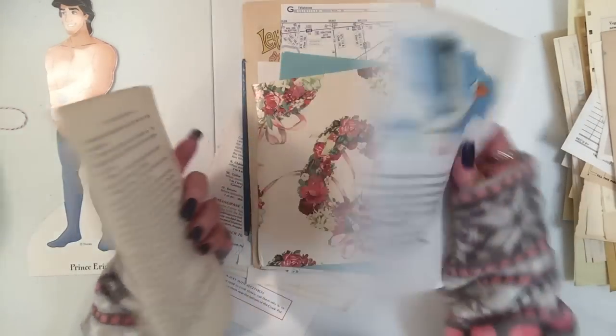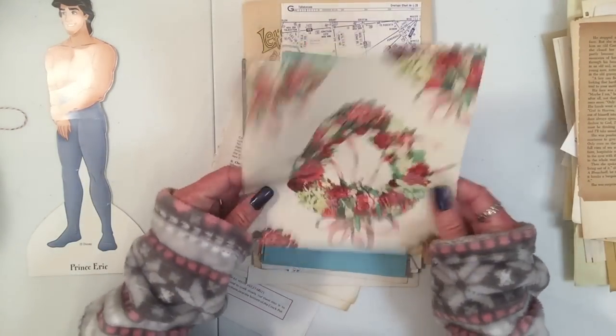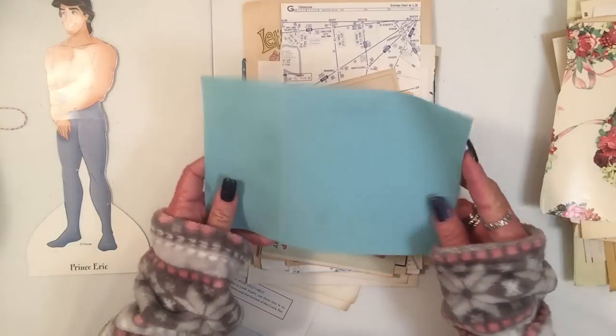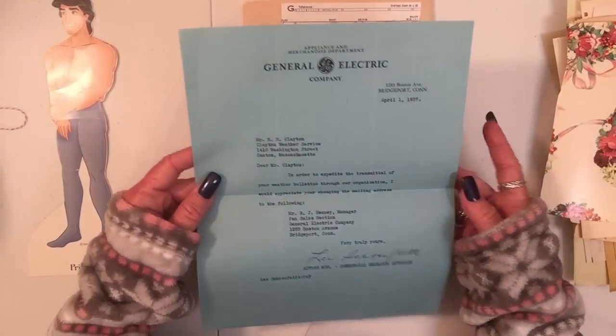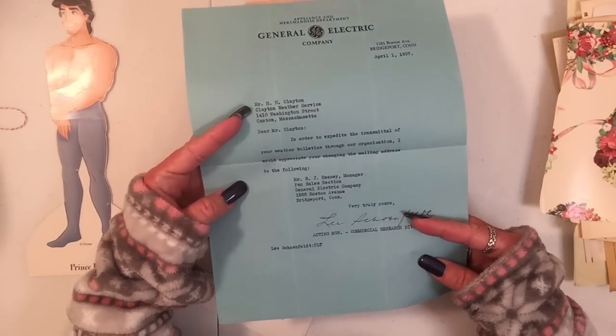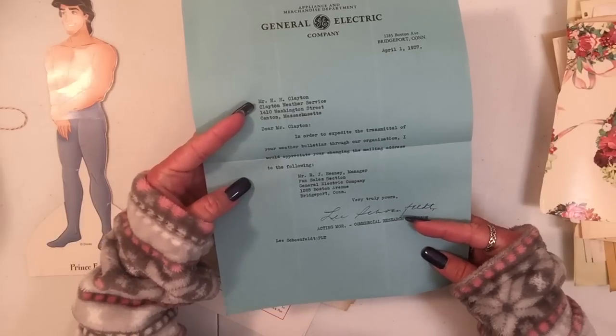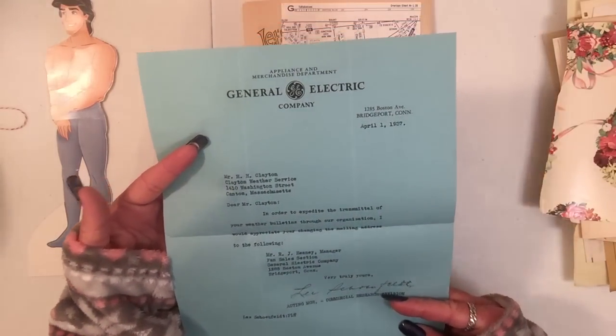More S&H stamp sheets. Book pages. This is a children's book page. Some wrapping paper. This is another General Electric letter. In order to expedite the transmittal of your weather bulletin through our organization, I would appreciate your changing your mailing address. Okay. This is 1937.